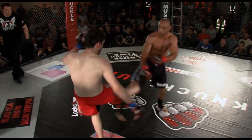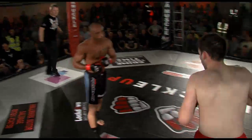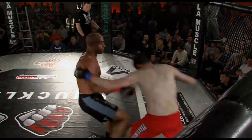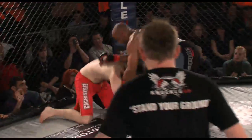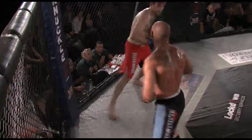But I'd like to take this opportunity to say I was right, and this is turning out to be fight of the night. Big right round kick there from Bale, landed, returned with a punch from Purcell. Both guys swinging. And Purcell going back to the well with a possible takedown. Big, huge. Now that was better. That was better defending there.